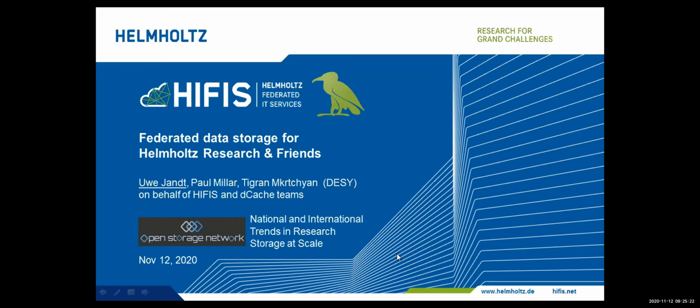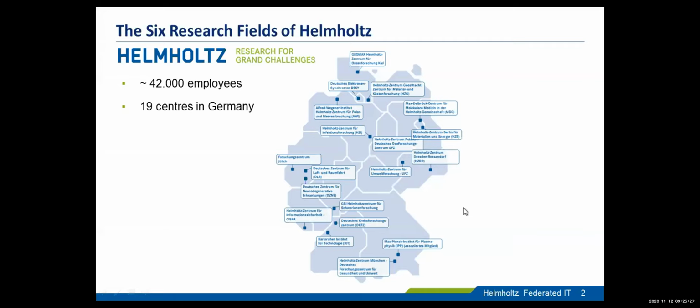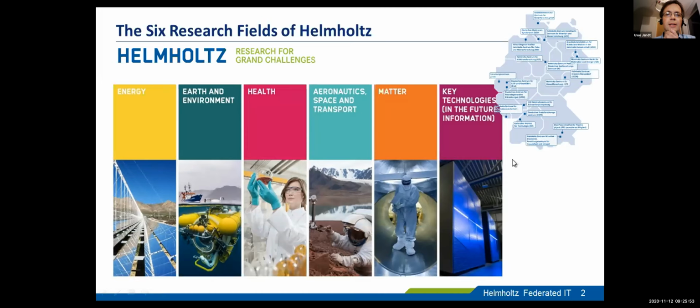With this, I need to say a few words about where we come from, Germany, of course, but Helmholtz specifically. This is 19 centers in Germany that have a very versatile, very diverse history and developed over a long period of time. And these have developed also very independently, and HIFIS is trying to put these different research areas that Helmholtz covers into a common IT context.